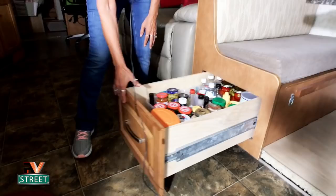But then I went and bought some birch. I bought the rails. Now those rails, did you see how far out those drawers came? Those rails are about 2.5 to 3 inches thick. And I think one was 42 inches long and one was 36 or 38 inches long. I don't remember. But those rails were $125 a pair.